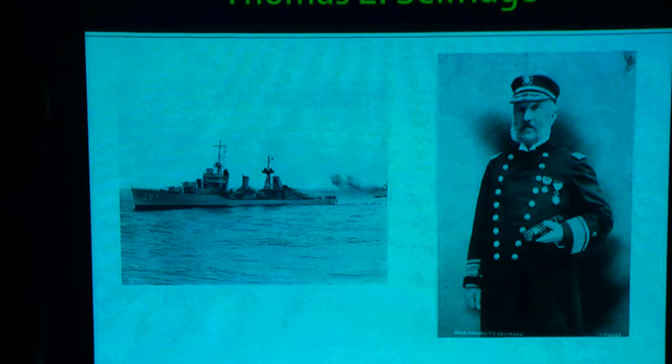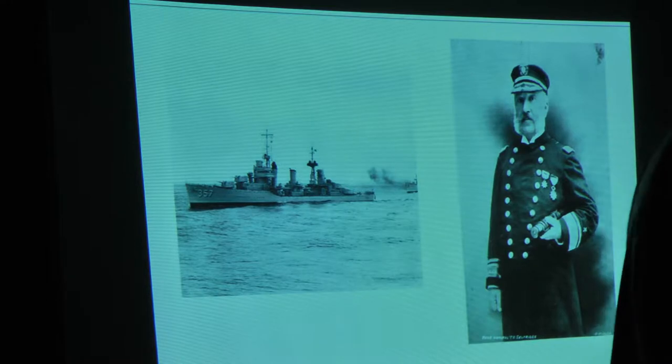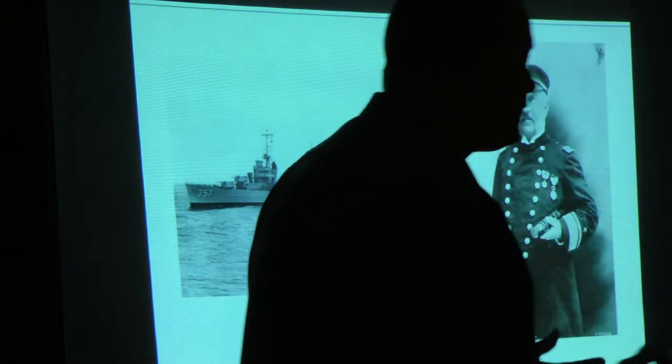He served on the Merrimack. Either the Merrimack or the Monitor, whichever one was the northern one. I get them mixed up every time. After the war, he helped decide the course for the Panama Canal. So the Selfridge family was a very important Navy family.